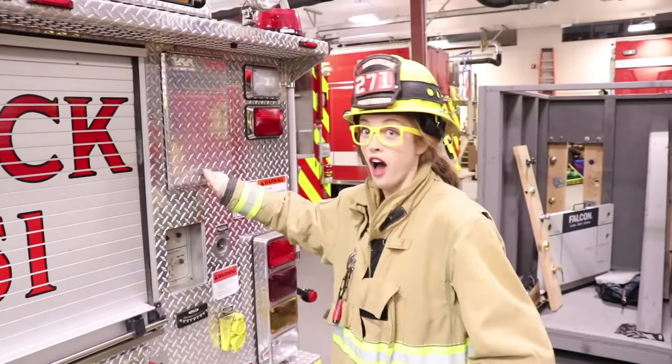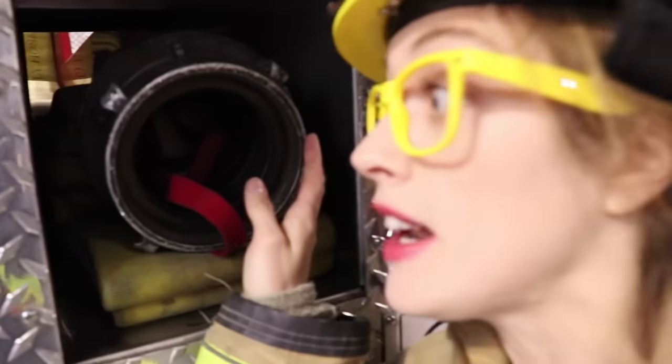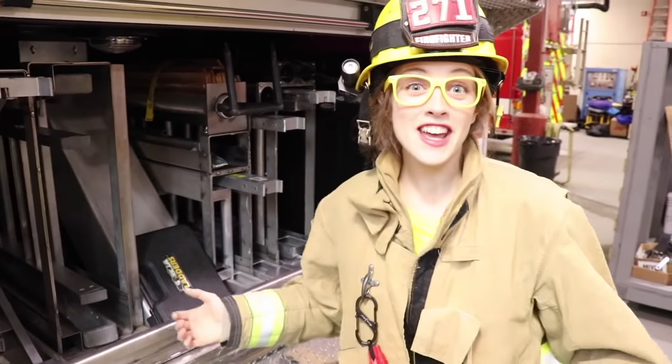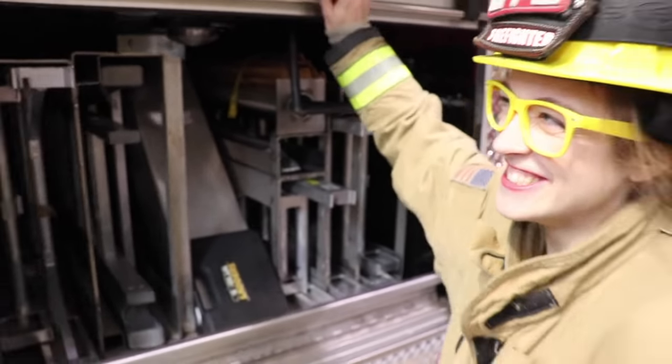Okay. Ooh, what else can we find here? Ooh, let's check out what's back here. Whoa, this is over 600 feet of hose. And this right here attaches to a fire hydrant once you've arrived at the fire scene. Wow, that's pretty cool. Wow, and check out all these ladders. You never know what kind of fire scene you're gonna come on, so you gotta be prepared.